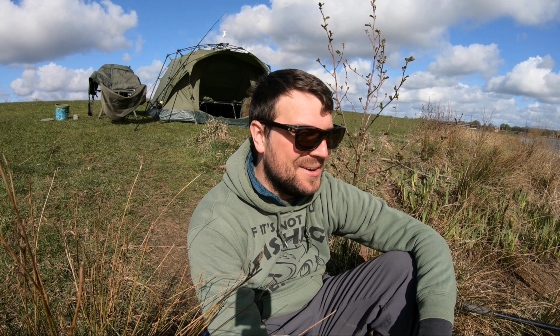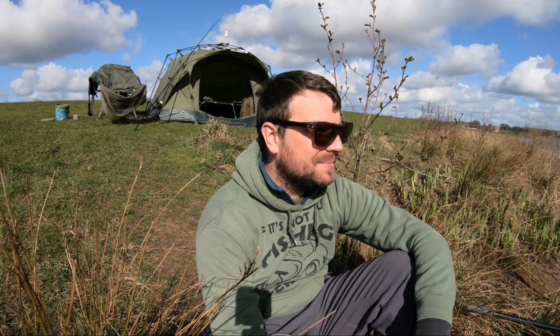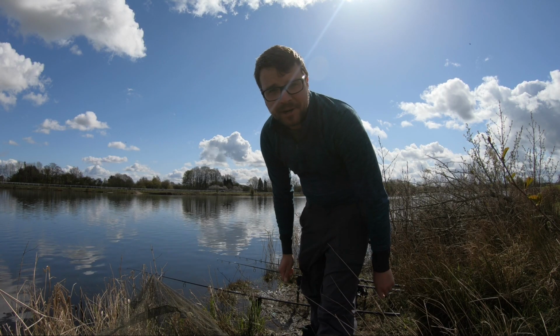And we've got about another hour and a half here, so with those fish still slicking up, hopefully those rigs are presented and might get another run. And that's that. We've run out of time today.